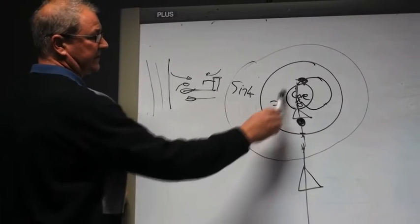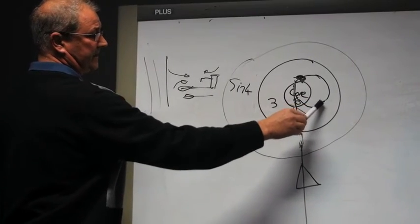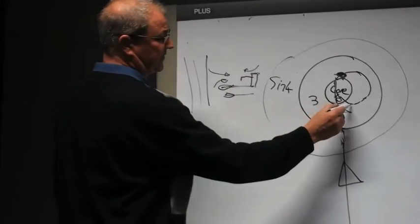So we'll feel it start to sink a bit. It'll probably become steady again. Then we start to feel another surge as we go back towards the core. So as we start to feel that surge again, we're going to straighten up for a second.